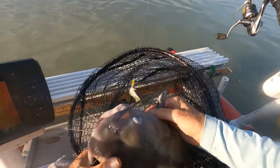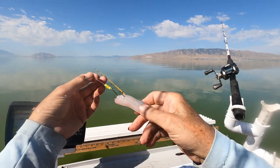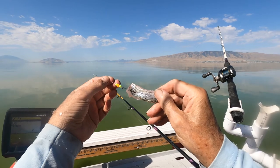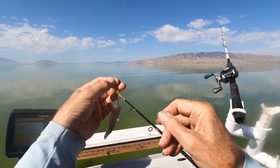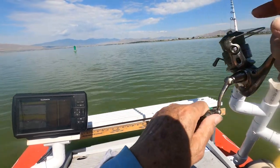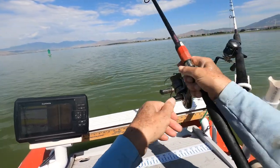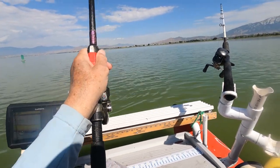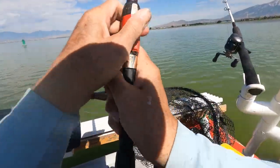Now I can see that the bling beads do work, by golly. And here we have bling beads and a piece of white bass meat. Let's see if something takes a fancy to that. And it looks like we did get a fish on our bling beads and a piece of white bass meat. So, just about everything we tried today did work to one extent or another.